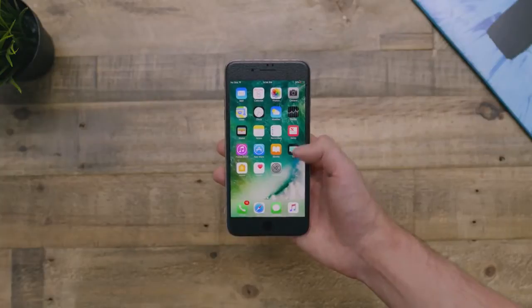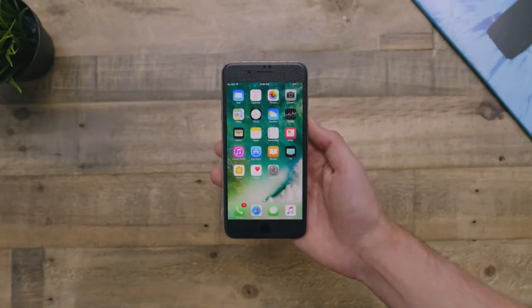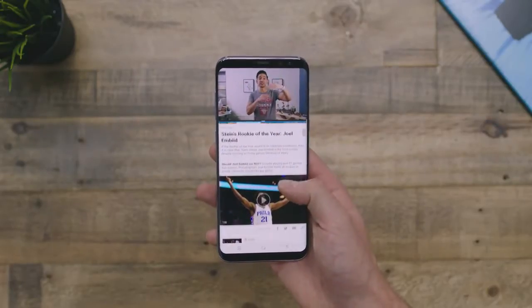Now, as far as within those 5.5 inches, the iPhone 7 Plus has a resolution of 1920 by 1080, whereas the S8 Plus is packing all kinds of pixels with a resolution of 2960 by 1440. Now, notably, most of those extra pixels are coming vertically, and what that's gonna do is give you a much taller display on the Galaxy S8 Plus, and that's cool, especially if you're holding your phone in portrait mode, because you can then essentially stack layers on top of each other.